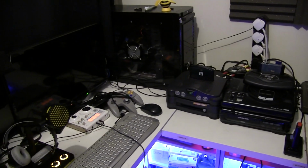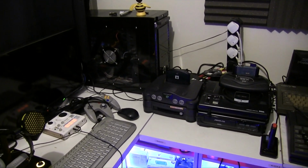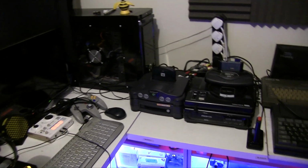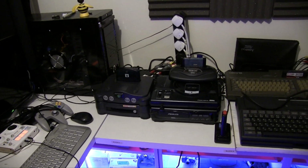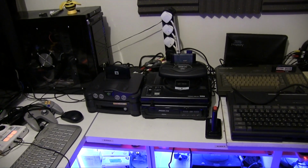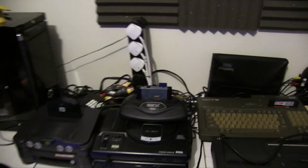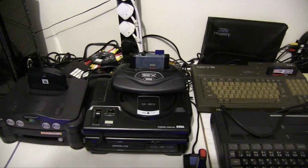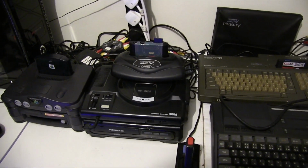So, let's move to the top now. Starting at the left there, apart from my PC, which is what I use for streaming, we can see the N64 and N64DD. There might not be many games on the DD, but it'll stay there anyway, just because the N64's there. Then we have my Tower of Power, the Mega CD, Mega Drive, and 32X. That will always be around. It's too big to fit in a shelf with a cartridge in, so it will always stay on top.